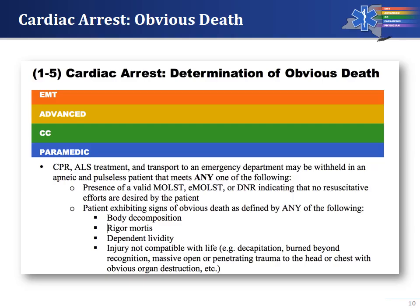Determination of obvious death is actually not something that's changed at all. The most important thing to remember is that if somebody has a MOLST or an EMOLST or an out-of-hospital DNR that indicates no resuscitative efforts, please make sure to follow that. If you have any questions at any time, obviously call medical control. The medical consultation physician would be more than happy to discuss what the most appropriate course of action would be.